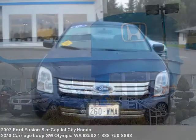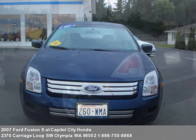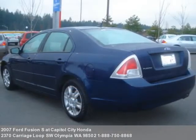We also make financing easy. Whether you have good credit, bad credit, or no credit at all, we have financing to fit almost any need, with access to over 100 banks and credit unions.